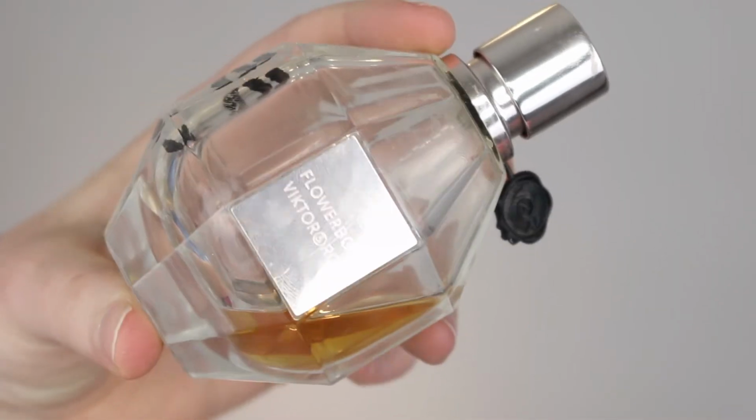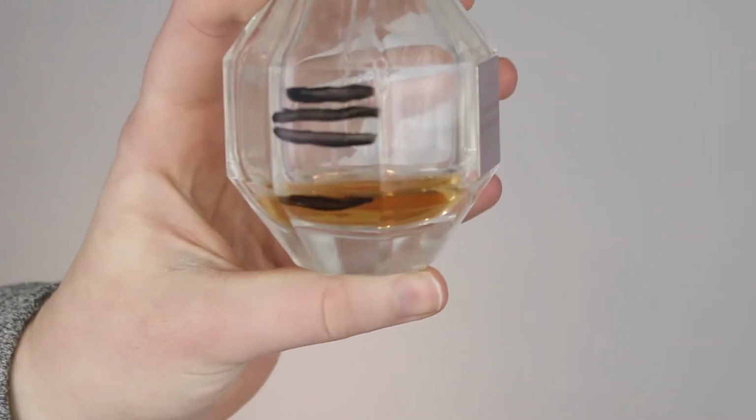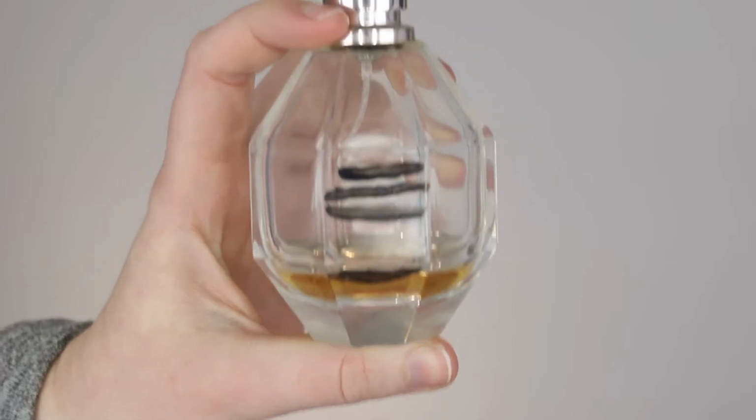My Victoria & Rolf Flowerbomb Perfume. I made a ton of progress on this month. I focused on reapplying this, just a few spritzes throughout the day. I've been using it as a room spray because I'm a bit over it, so I just want to get it out of my collection. So I am down past the bottom curve in the glass, I guess you could say. So I think this one will probably be done before the end of the next update, and if that is the case, I'm gonna be one happy girl.